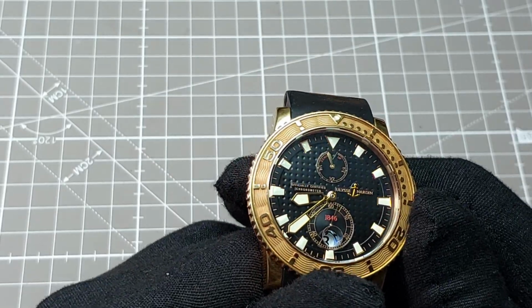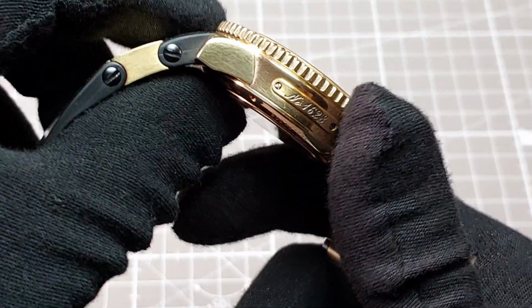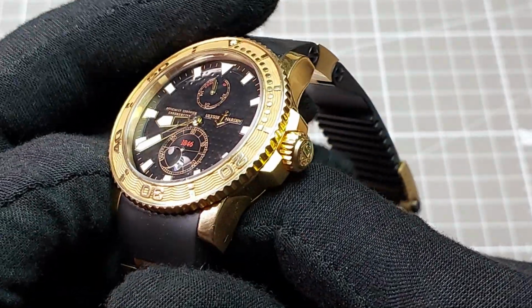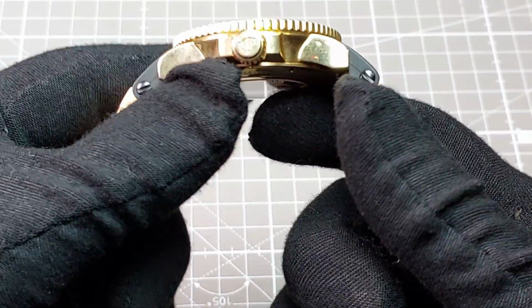In elegance and seafaring heritage, the Ulysse Nardin Marine 26633, featuring a rich black dial, luxurious 18-karat rose gold case, and a rubber strap that keeps it comfortably anchored on your wrist.